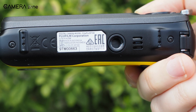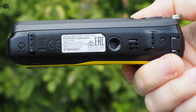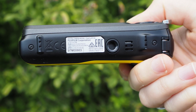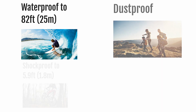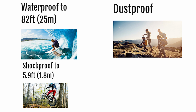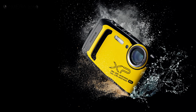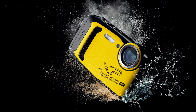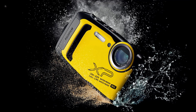Beyond its imaging capabilities, the XP140 offers Bluetooth connectivity, facilitating automatic and instant image transfers to your phone. Its rugged attributes include waterproofing up to 82 feet, dustproofing, shockproofing up to 5.9 feet, and freeze-proofing up to 14 degrees Fahrenheit. In summary, the Fujifilm FinePix XP140 stands as a testament to affordability, without compromising on rugged performance.